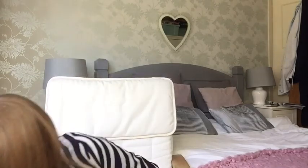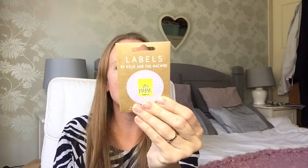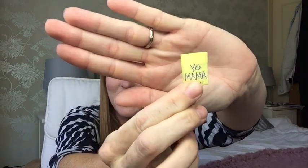Second thing I bought was labels. So you guys probably have seen these before. They are by Kylie and the Machine, and she does all sorts of different types of labels, but these ones I liked because they say your mama made it. So you know, I like to make things for my kids, and I just thought, oh look, can you see, your mama made it.